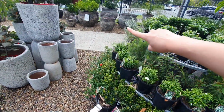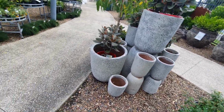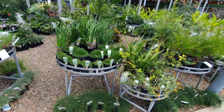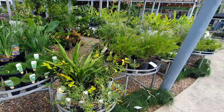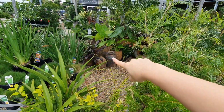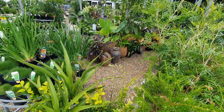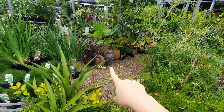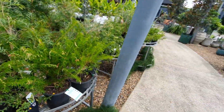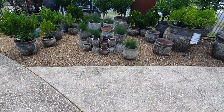Look how nice these are. They're very nice. And they've got a cafe, they've got inside, they've got all homewares. So once we've had a little potter around, look at that. I love these sort of urns. I've got one in my garden already, but that is quite nice. As I was saying, once we've had a little potter around out here in the garden centre area, we'll pop inside and have a little hunt around the homewares.